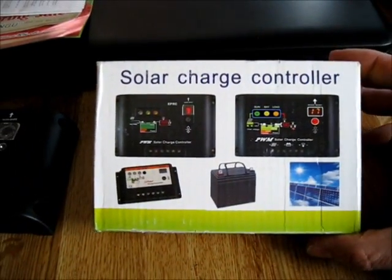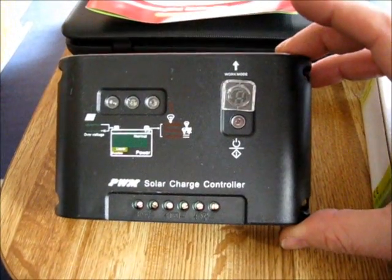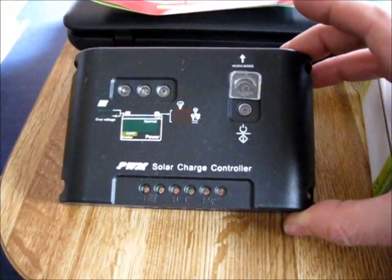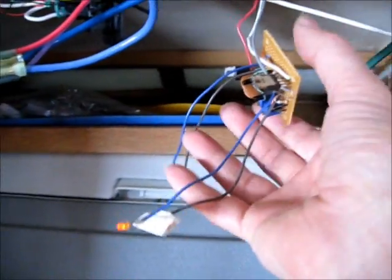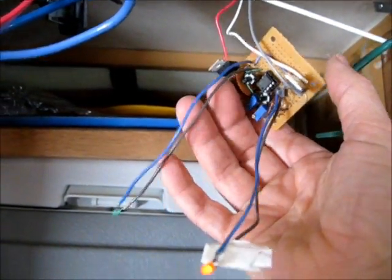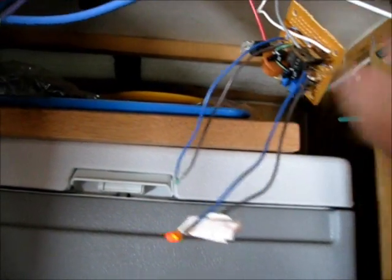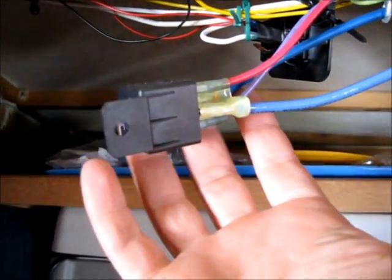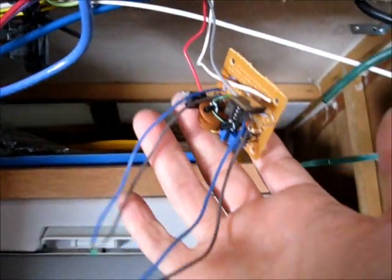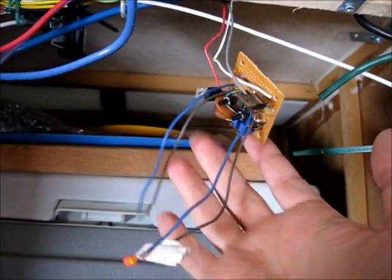Well, I got some help from a friend, and I have this brand new 30 amp solar charge controller. My little homemade deal up here, that's this mess, this little circuit board. It served its purpose, but sadly it doesn't trigger back and forth anymore. I damaged it experimenting. That and this relay, that was my homemade solar charge controller unit, and well, it served me for a year, but now it's time to go.